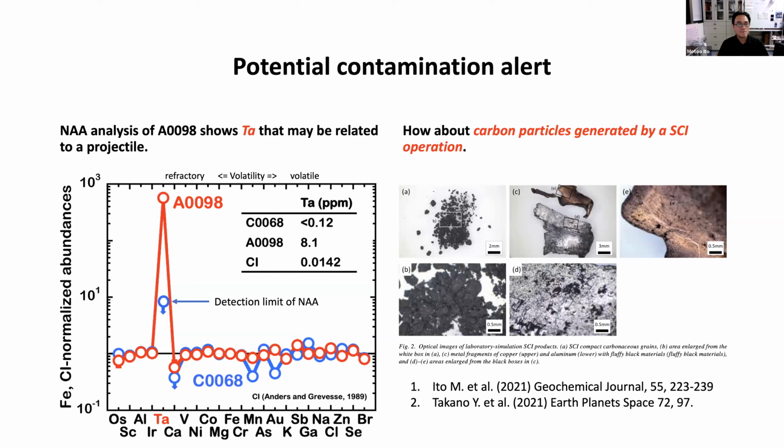And after this, there is a potential contamination alert. After we did neutron activation analysis, the A98 sample shows a strong thallium peak. So this is a projectile. Perhaps thallium is not a good indicator to use for cosmochemical implications, so be careful. And also we have a series of analyses of carbon particles generated by SCI operation. We have a lot of data already published in geochemical journals. So when you do organic component measurements, please take a look at these two papers, Ito et al. and Takano et al.